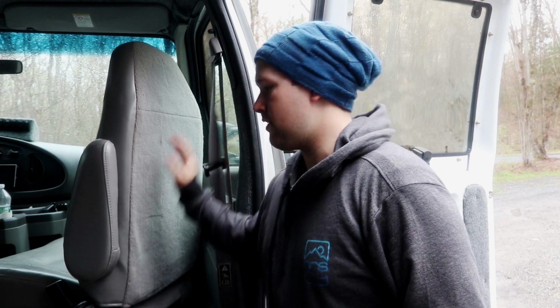Which brings me to the front seat. So, the front passenger seat rotates. It usually lives facing forward when we're driving, where it locks in place. And then when it's a kind of nasty day and I want somewhere just to sit and have a living room feel, I spin that around and I'll be comfortable in here for hours.